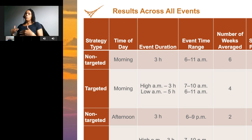And the difference between the morning and the afternoon really occurs because of the differences in the targeted and the event time ranges for the high and low AM period. The end of the events for the high AM peakers ended 1 hour before the low AM peakers. So there was some recovery that went on before the end of the period. This negated some of the shifting that could have occurred during that period.